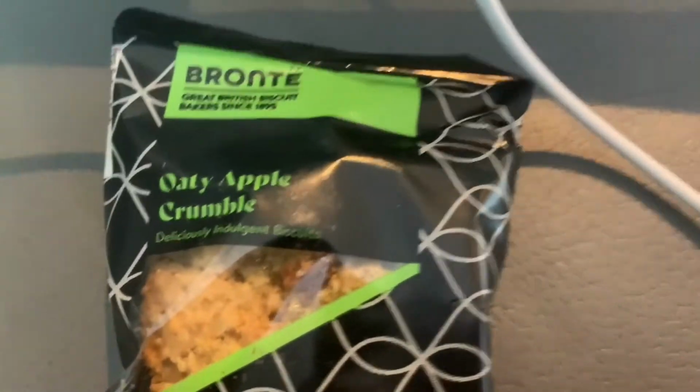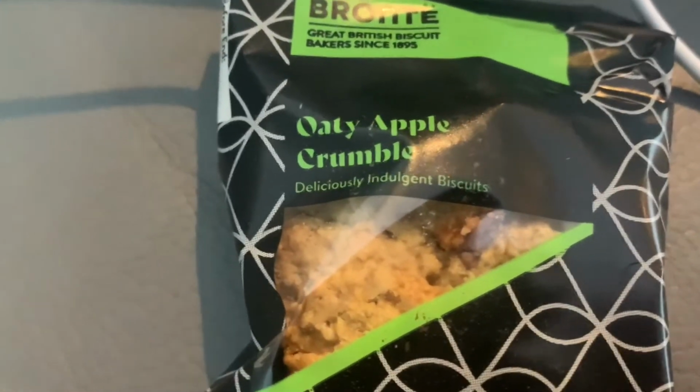It was coffee flavored, so I just got an apple crumble instead.